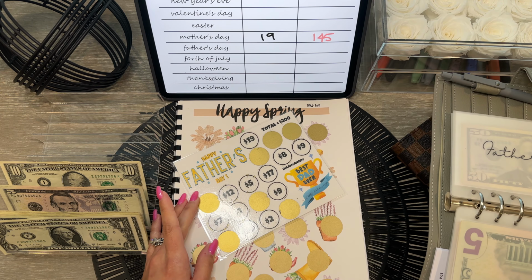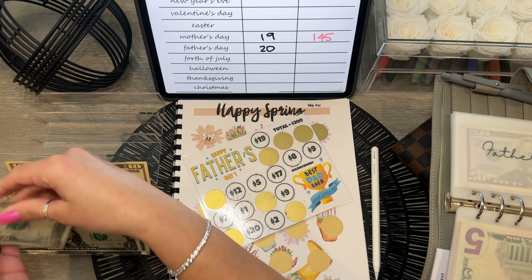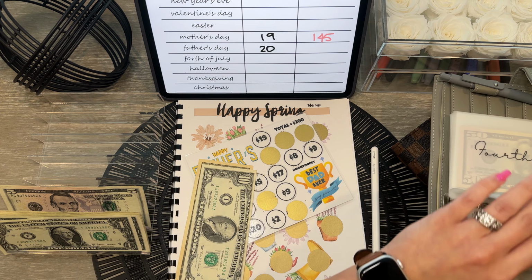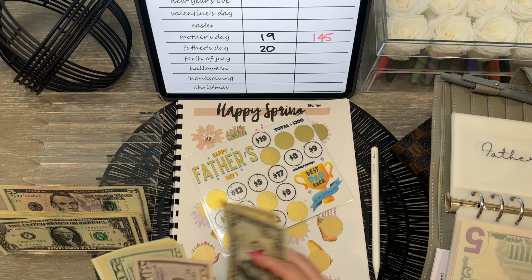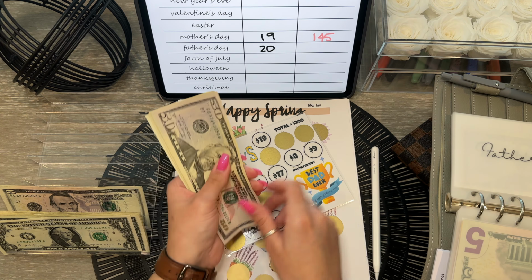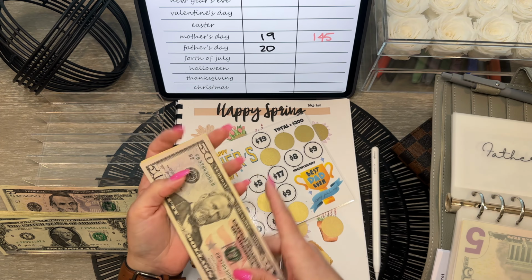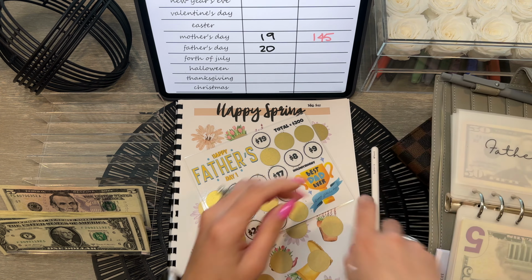All right, so we are adding $20 today to Father's Day. So let's get these two tens. So far we have saved 50, 70, 80, 90, 100, 105, 6, 7, 8, 9. $109 towards Father's Day. Not too bad.